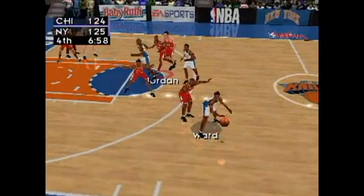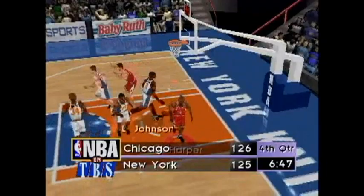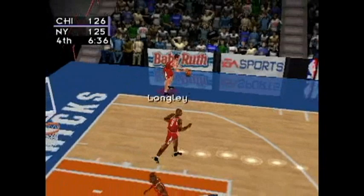Takes it. Ward squares up with a shot. Nope. From the right side to Harper. Off the backboard. Inbound pass to Ward. Johnson receives the pass on the right side. Cooper is coming into the game. Simpkins joins the lineup.